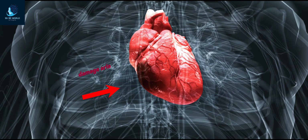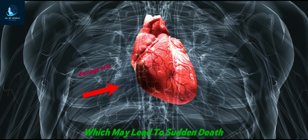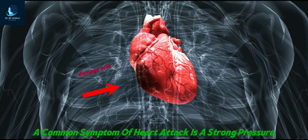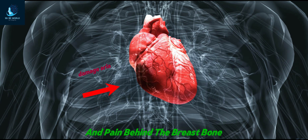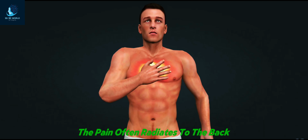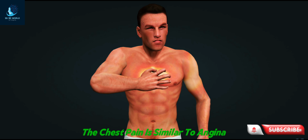Active damage to the heart muscle can easily cause the death of the patient. Most patients develop an abnormal heart rhythm, which may lead to sudden death. A common symptom of heart attack is a strong pressure and pain behind the breastbone. The pain often radiates to the back, the left shoulder and the left arm, and sometimes to the right arm.